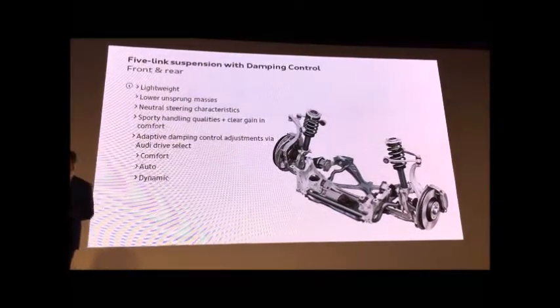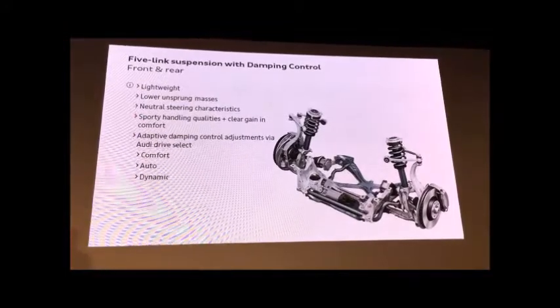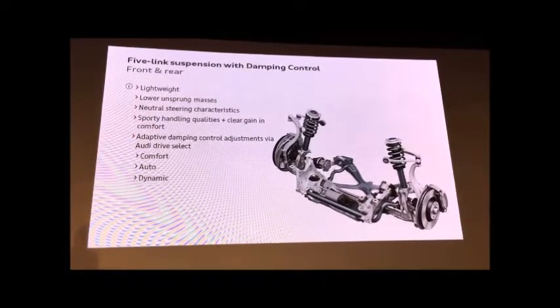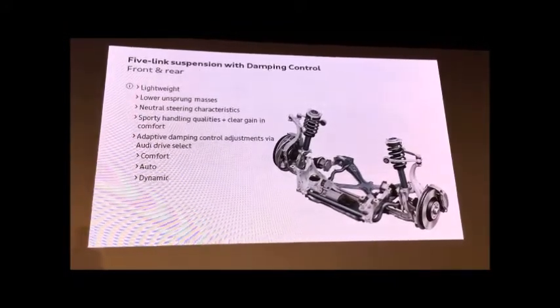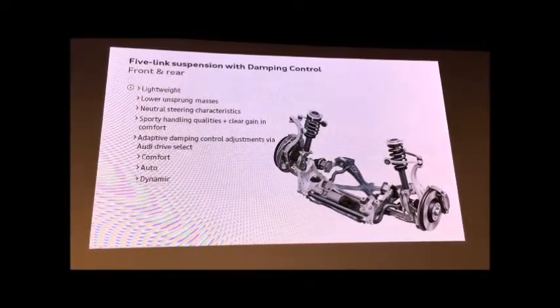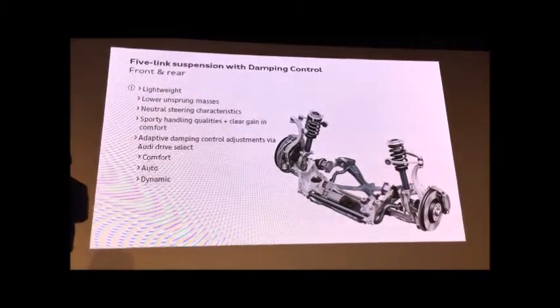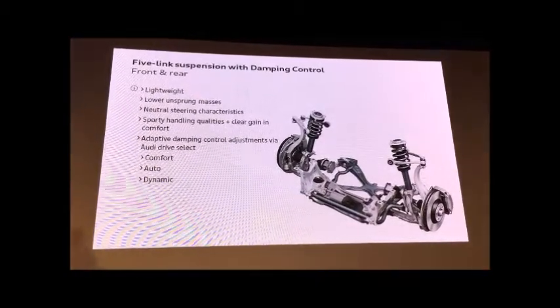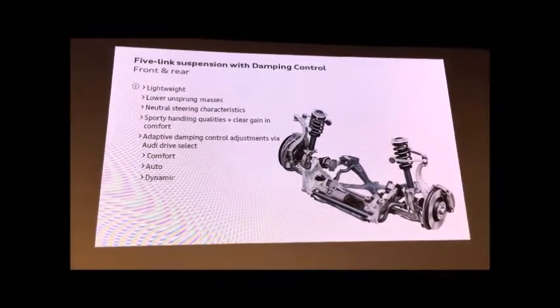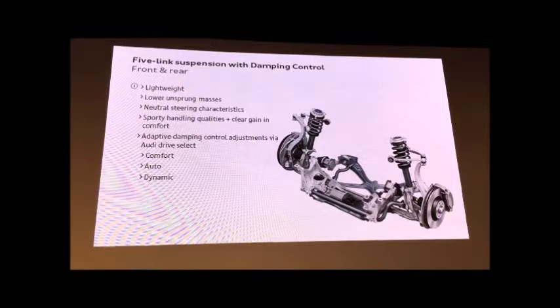Apart from this lightweight construction, there's a newly developed suspension that furthermore improves the driving dynamics of the A4. Now, it has a new 5-link suspension setup on the front and rear, which supersedes the predecessor, which only has 4. On top of that, the suspension setup is lighter, it has lower unsprung masses, and is sporty yet comfortable at the same time.